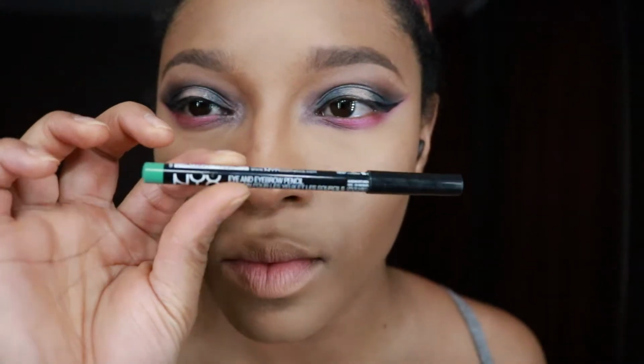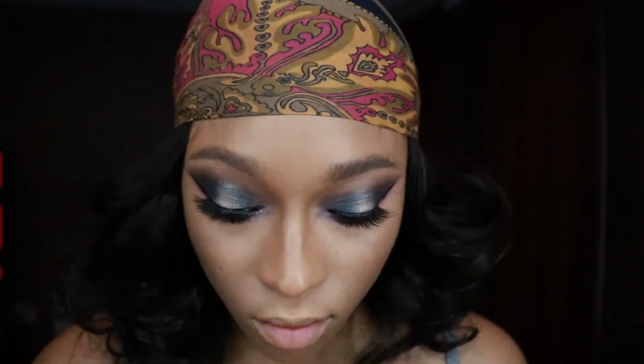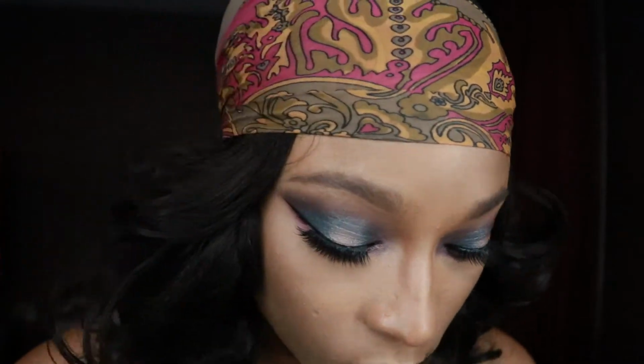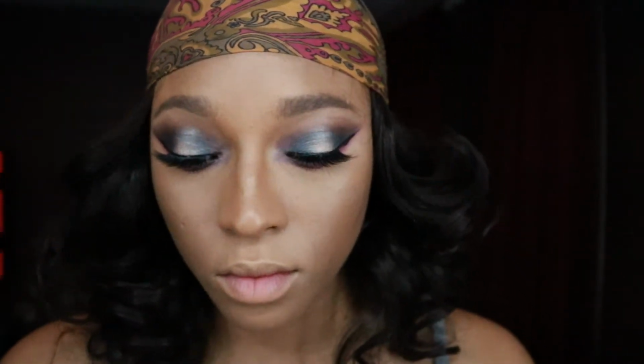Okay, going in with the NYX eyeliner pencil. My camera died. I don't know why this is a thing for me, but my camera always seems to die. But I lost the footage of me putting it in my eyes, and the lashes I am using are the Bronze Lashes by Allure. Very pretty, look at those.